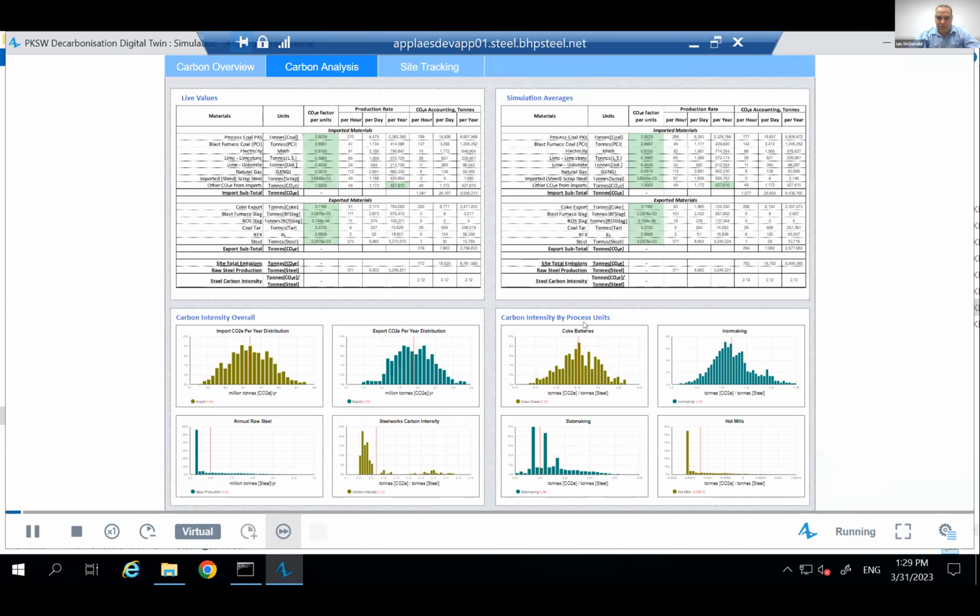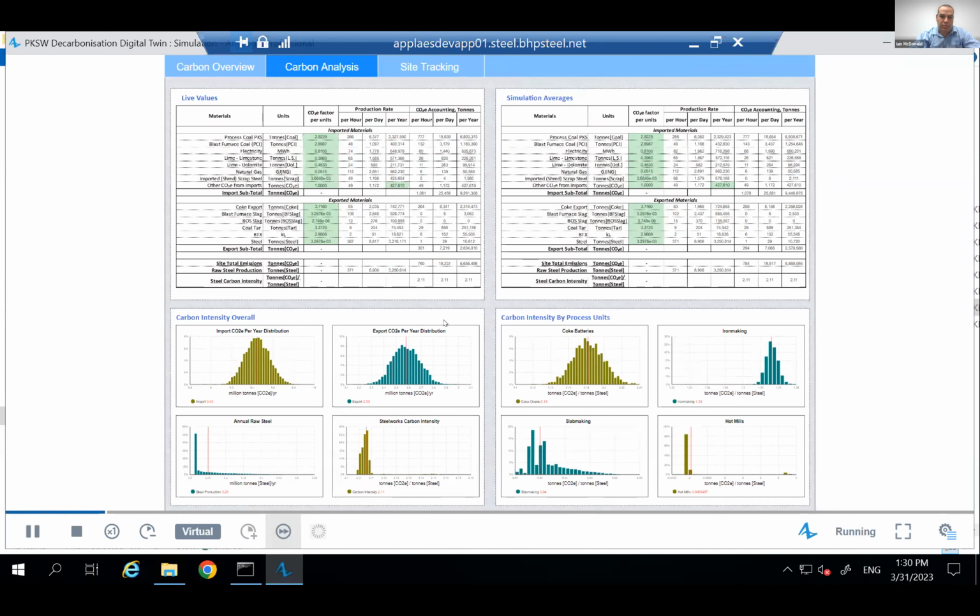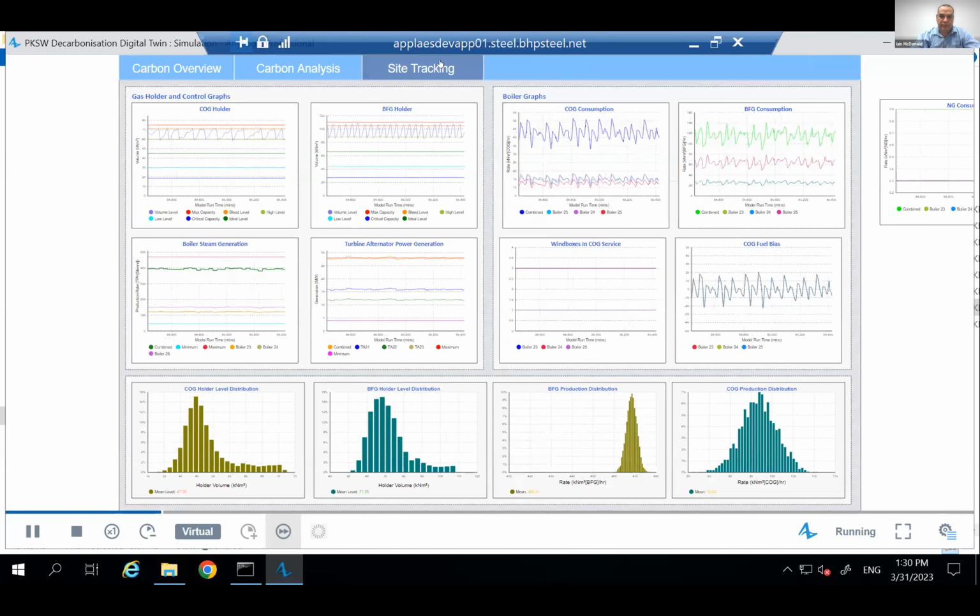Yeah, so there's all sorts of different landing places we can look at. It's modifying as we go along. But I guess the key point for us is we can change the parameters to see what the effect is on the steel carbon intensity, which is certainly an input to some of the materials used downstream. And we can look at individual units too, to see what's happening at, say, the blast furnace or the coke ovens or other things like that.